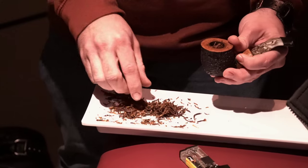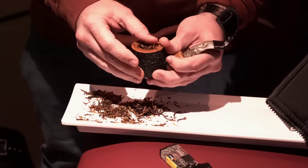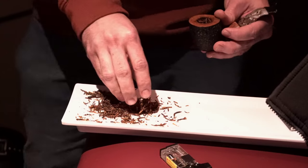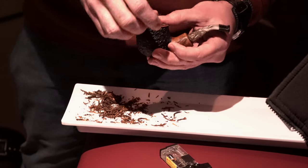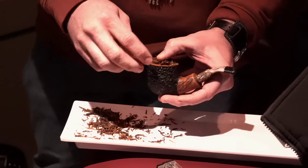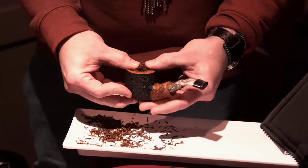Yep, this is called the Frink method. It's really the method that I've come to love. All I'm doing is pulling all those little stem pieces out that are harder to light. And now I'm just going to grab exactly the bowl right there, put it right on top, and use my thumb right there. Sorry, my hands are a little shaky today. I've had like three cigars and not eaten today. And I'm just taking that loose stuff out.